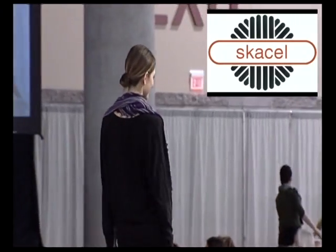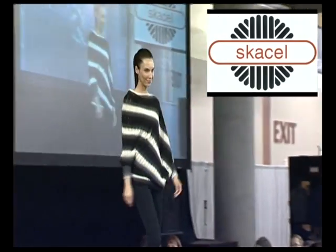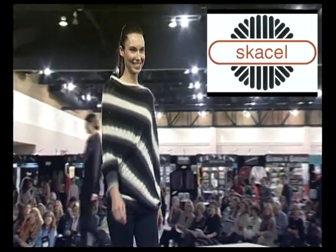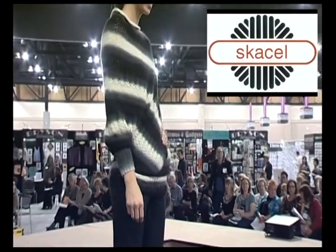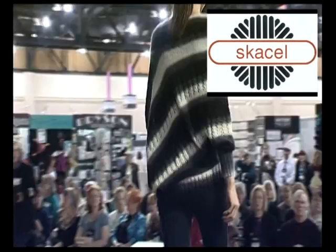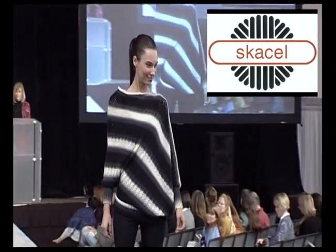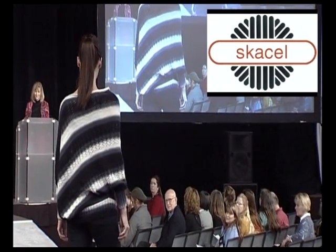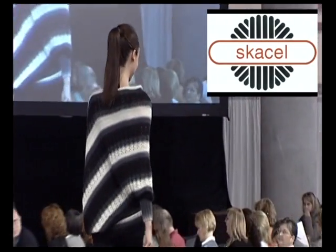The Skacel trio comes to a close with this Zauberball asymmetrical pullover knit in Schoppel Zauberball. Rethink the poncho with this striped, streamlined pullover from Schoppel Wolle. The loose silhouette is helped by trim ribbing at the cuffs and the lower hem. Diagonal stripes flatter while the simple lace keeps the fabric oh so light. Visit the Skacel booth and get to know Zauberball for yourself, and learn to say it: Zauberball.